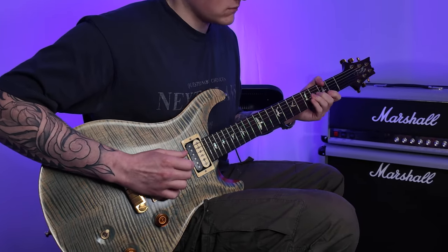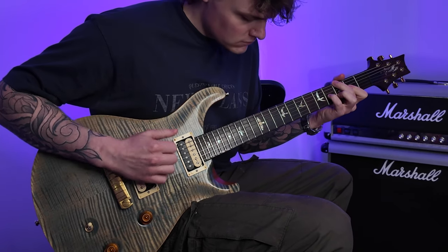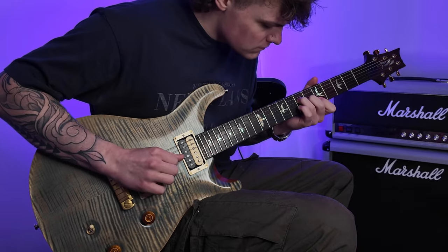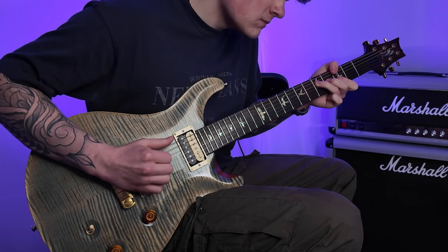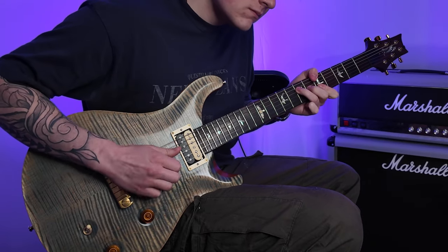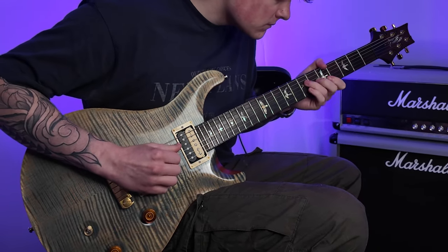In terms of the playability, this guitar really does sing. I've always preferred the Modern Eagle and McCarty designs to the standard Custom Series. I think this is down to the fact that these guitars have a thicker body and a fatter neck, which makes it feel more Gibson-y, and I believe contributes to a more well-rounded tone with more bass end and lower mids, which I personally prefer in a guitar.